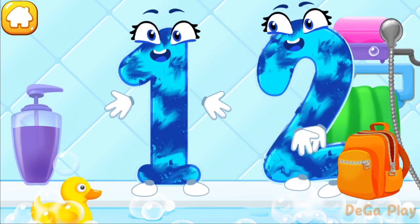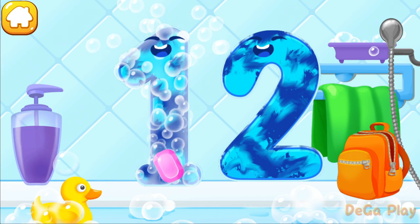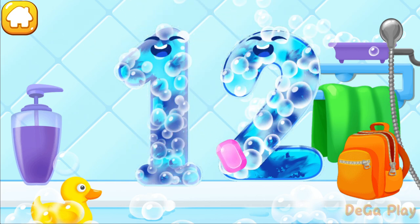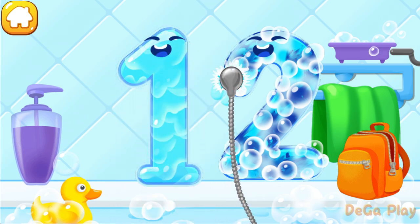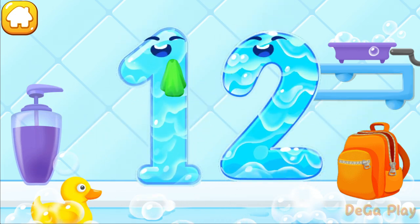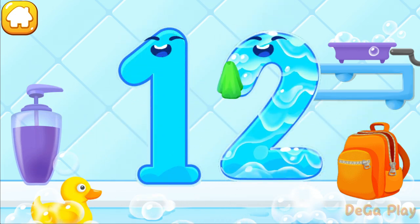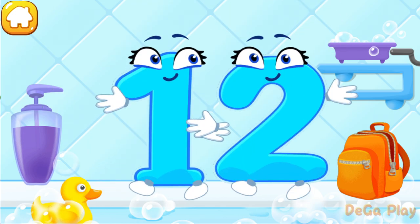Wash the number 12 with soap first. Wash away the soap with water. Wipe the figure with a towel. Cool!